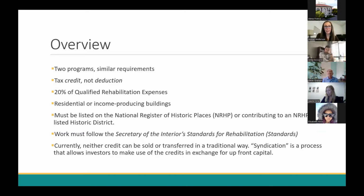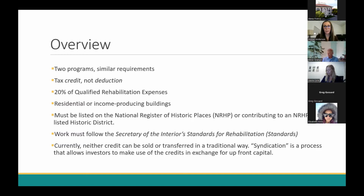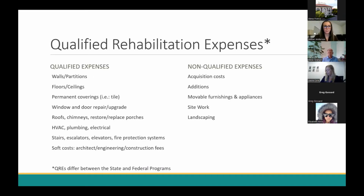And then lastly, the two historic tax credits, the state and the federal, currently as they stand, cannot be transferred in any kind of traditional way. They can't be sold. So there is a process that you'll hear a little bit more about from our speakers today called syndication that allows an investor to become involved in a project, provide upfront capital to an applicant in exchange for the credits, but it's not just a direct transfer or sale in a simple way.